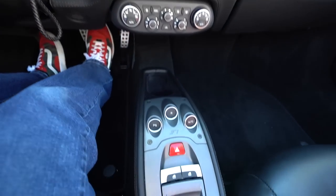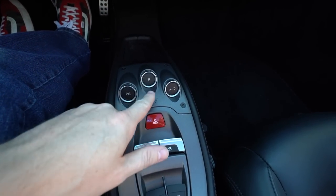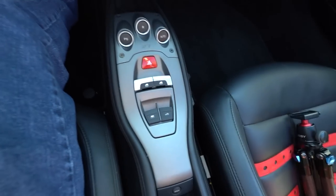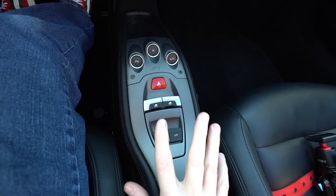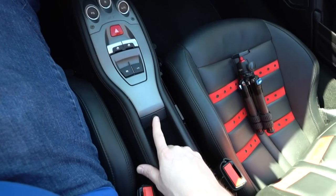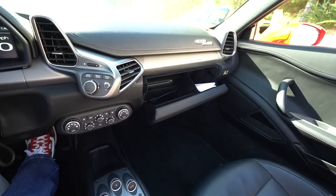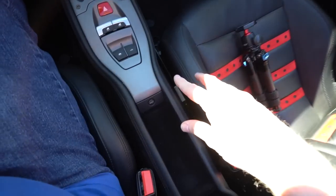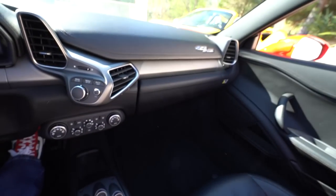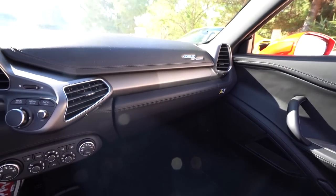operate. Down in the center console, you have your launch control, you have your reverse button and your auto button, as well as your window switches, and then the buttons to operate the roof and the rear window. And down here is kind of weird. This is your way to open up your glove box. So, why the buttons down here instead of having a button over here or a latch? I don't know, that was kind of not super intuitive.